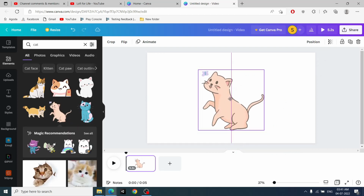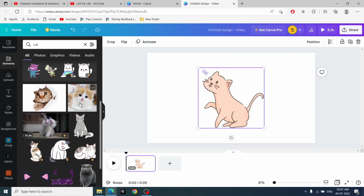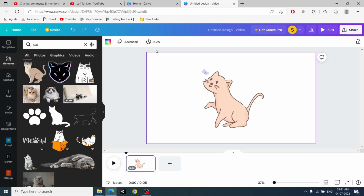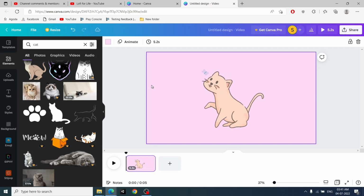I don't know, it just looks stupid, but whatever. Okay, I'm just gonna show you. You guys can go ahead and be more creative with this. So now I'm gonna use a pink color here because that seems to be working much more. That works a lot better.